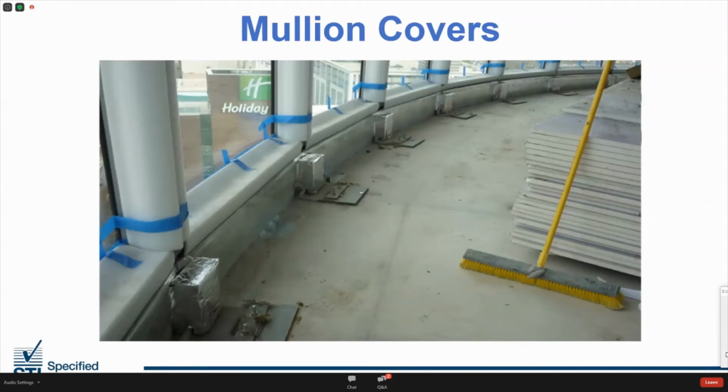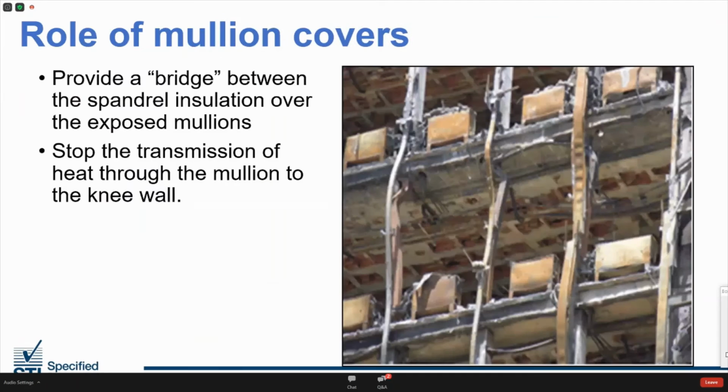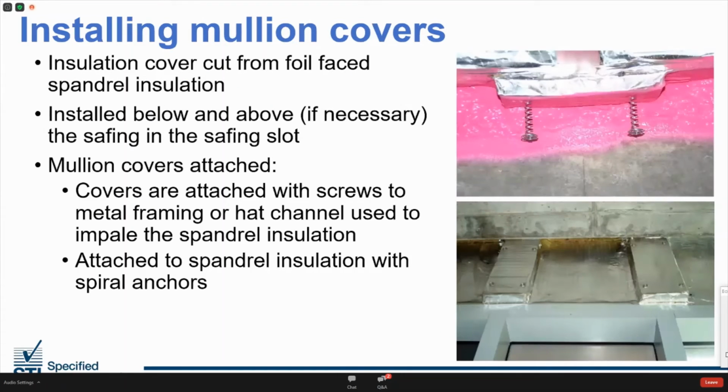Let's take a few minutes to talk about mullion covers. Traditionally, mullion covers have been used to provide a bridge between the spandrel insulation and the exposed mullions. They are designed to stop the transmission of heat through the mullion to the knee wall. The mullion covers are cut from foil-faced spandrel insulation and installed above and below the floor when necessary and through the safing slot.